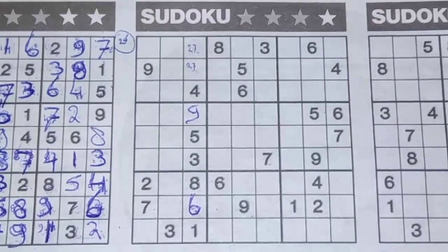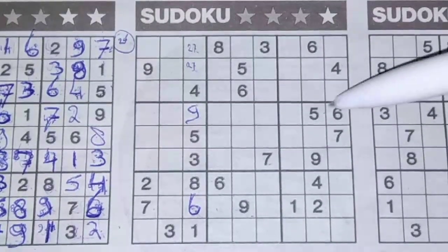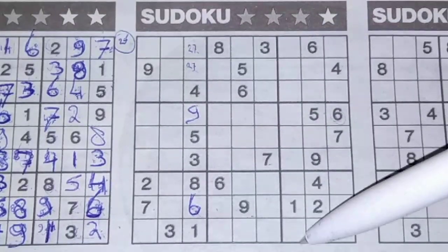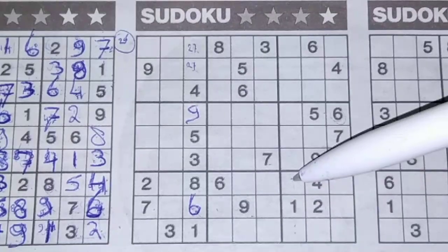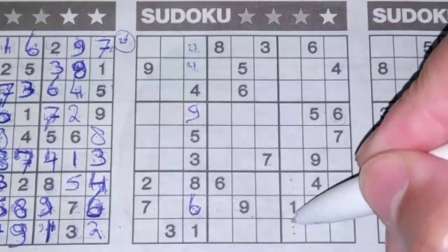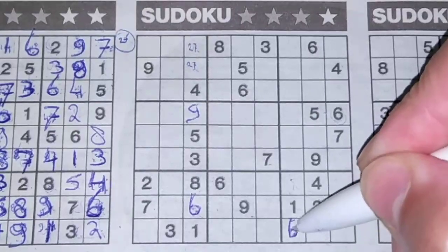Then, we have a 6 in this column, 6 in the column next, so in that column, the only two places for the 6, here or there, we see here 6, no 6 there, 6 should be here.